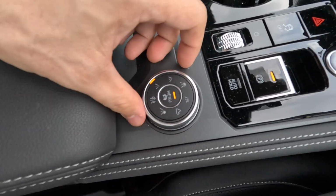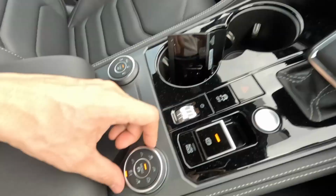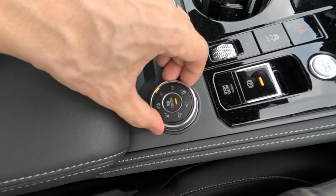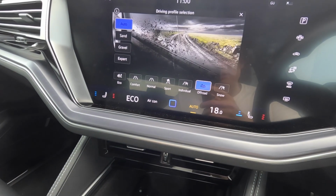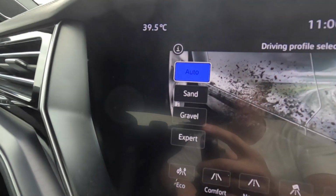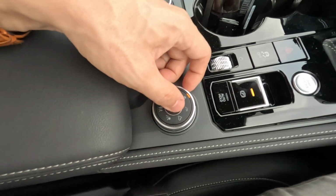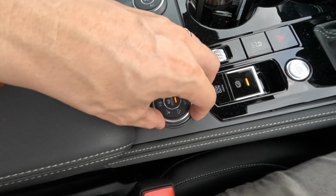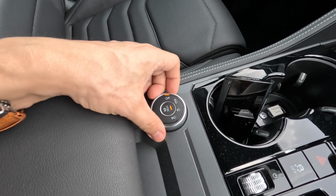I can choose your driving mode here. It goes from comfort to eco, right? And you can go up to sports, off-road, and snow, which I doubt that you probably will. And off-road does offer you all of that, but you're typically not going to take your Touareg off-road, right? Okay, yeah, so you can choose your drive mode here, and this knob, and the other knob is when you choose your air suspension setup, right?